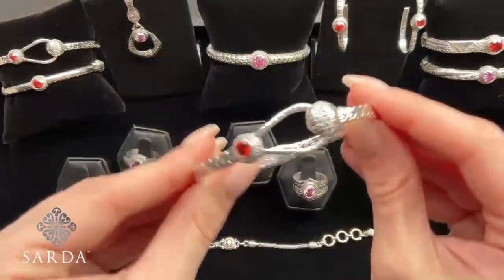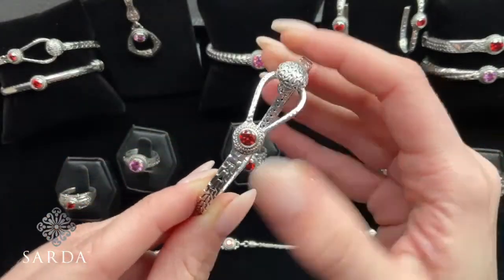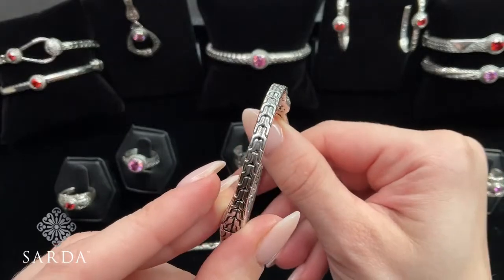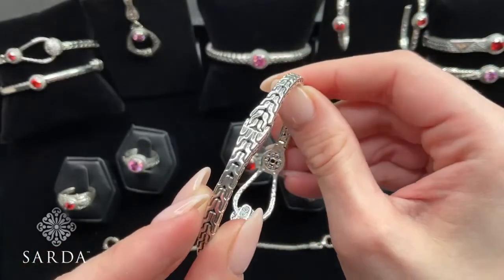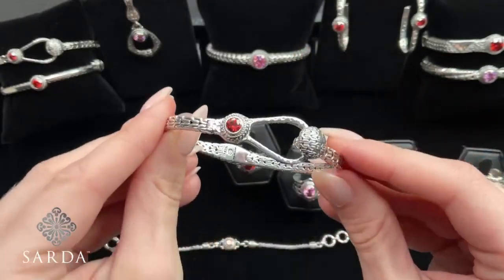All right, I'm going to start with the lasso red moissanite chain link bracelet. This is a 5mm stone, so 0.36. And we have, how many sizes do we have in this? We have a lot of sizes: 2, 3, 4, 5, 6 sizes.